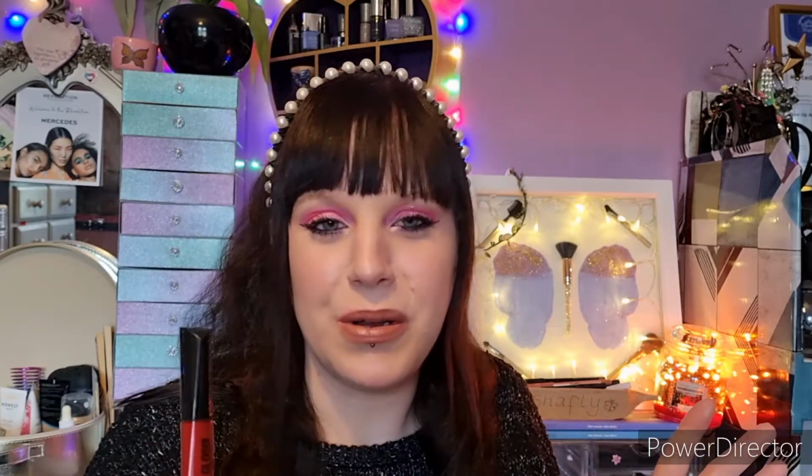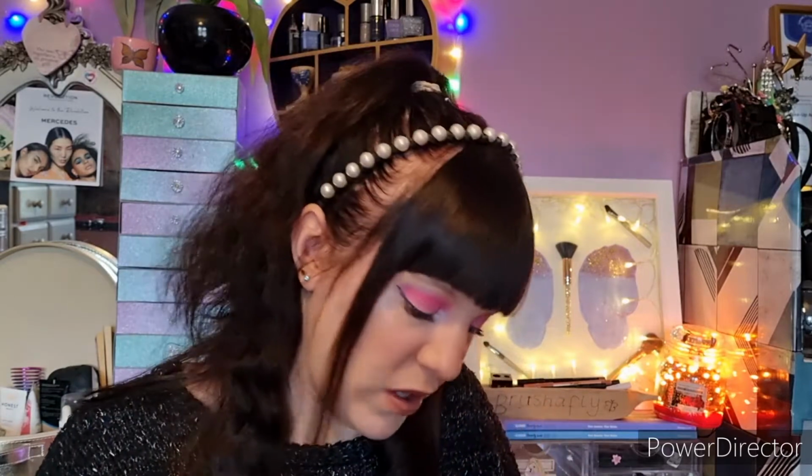Next up I have a Rimmel Oh My Gloss red lip gloss in Rebel Red. I actually loved this. This was such a good lip gloss back in the day when I first bought it. It's got a slight shimmer to it, but it's gone bad. It smells nasty. When I put it on it was all gloopy and stringy, so it's got to go, but it was actually a really good lip gloss, and if I saw it again in the future and I needed one, I would pick up that one again.